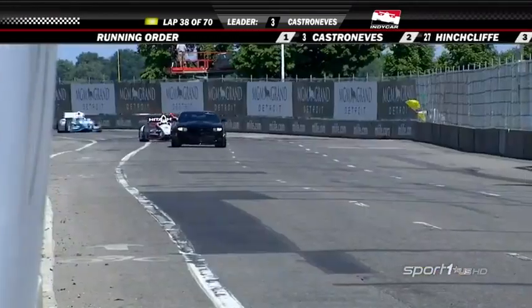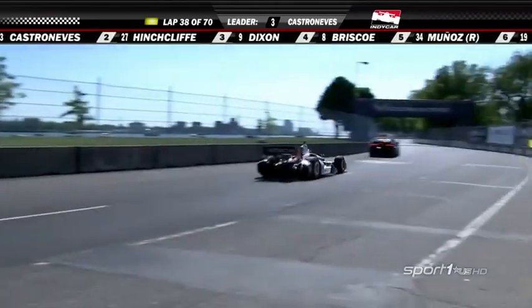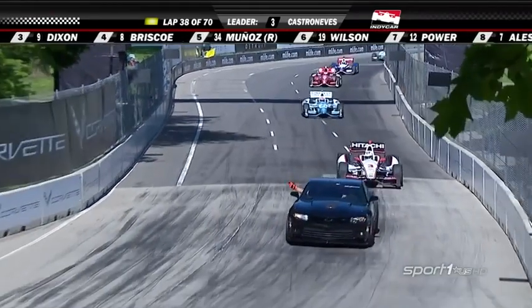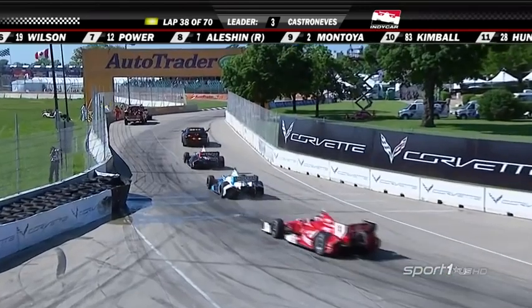So the third caution of the race is out, just a couple of laps past halfway. Makes the pit strategy thing even a little more interesting. It's starting to define itself. We're past the halfway mark, and we're under yellow, and a lot of cars pitted under green.